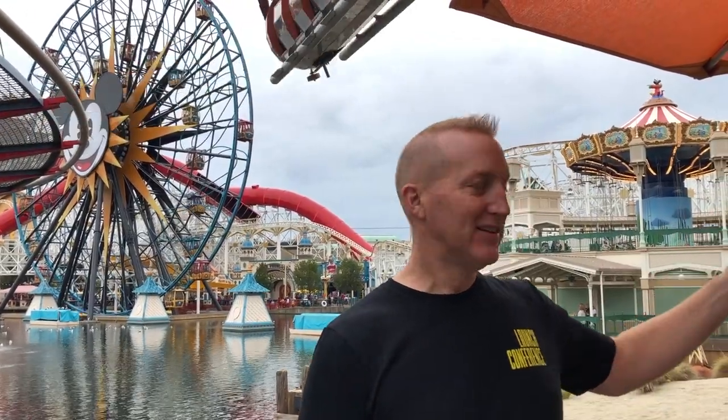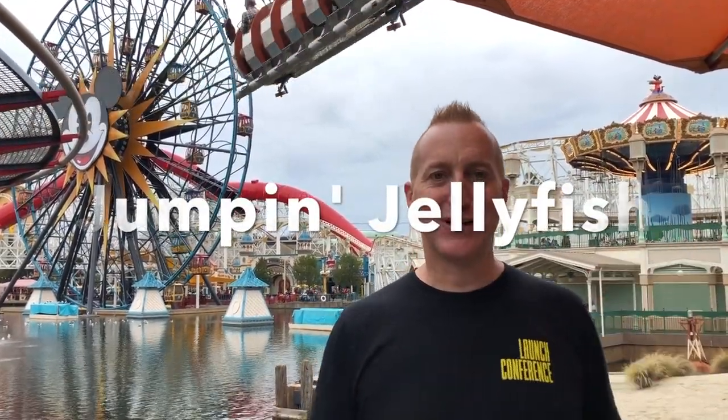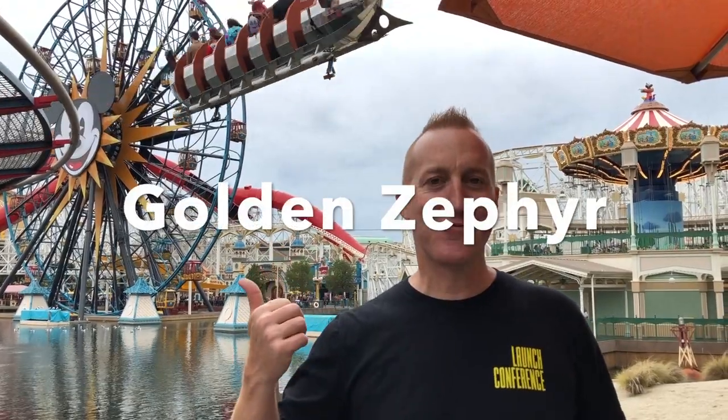But this area has Silly Symphony Swings, the jelly up and down things, whatever they're called. This thing flying over my head right now. There's just a lot of fun stuff to ride while you wait for that Toy Story FastPass that takes a long time, or Guardians or Cars or something else. So enjoy this area.